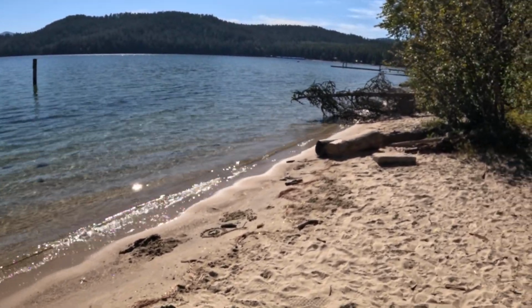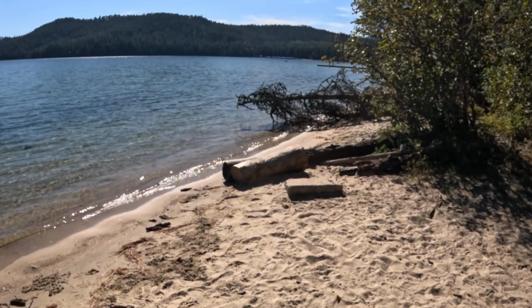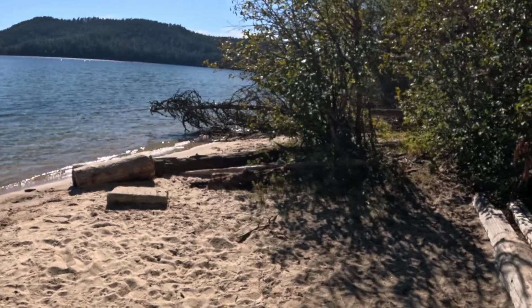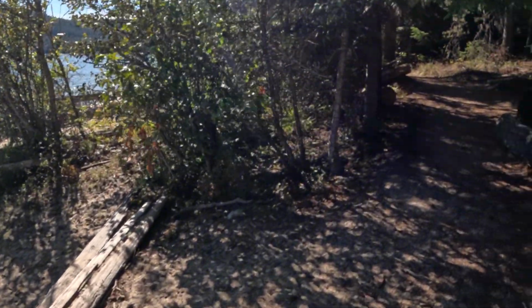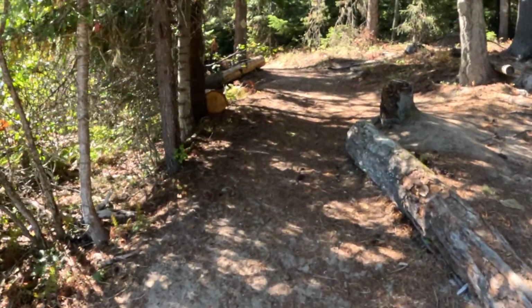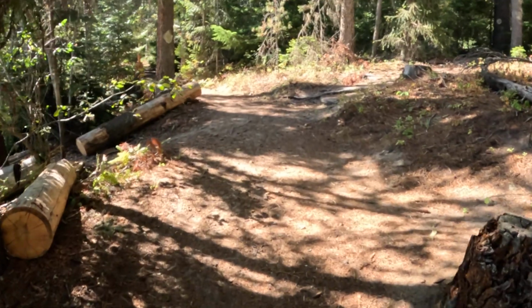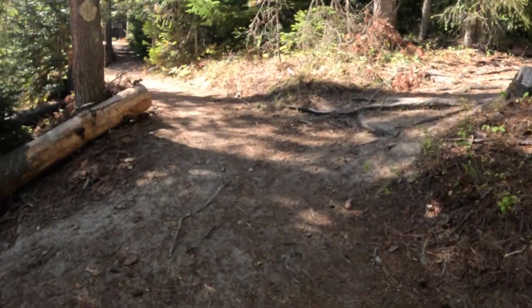So from the resort to Outlet Campground is 5 miles. That's the last campground before that turns back into the Priest River. From Priest Lake to Priest River and runs down to the town of Priest River. Earlier video I called it the town of Priest Lake. It's the town of Priest River. Mistake. This is Priest Lake we're at.